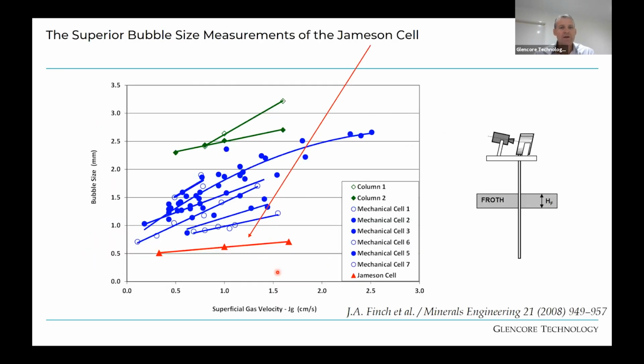As it says there, where the Jamison cell sits within that spectrum, you can see that the bubble size of a Jamison cell is also 0.5 millimeter. Because it has that really small bubble size, it gives it that superior performance when you compare it to the mechanical cells, which are up around here, and even your columns, which have much larger bubbles up in this spectrum. So that's really the key to why it's able to get that really high recovery, particularly of a lot of fines, but also of coarse particles as well.